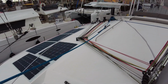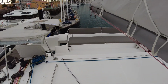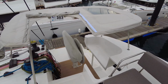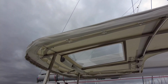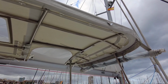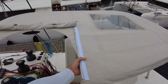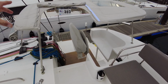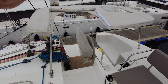So no need for the generator except for, I don't know, air conditioning or big consumptions. And then this shade for the helm, it's okay, but I prefer much more when there is a fixed roof because the insulation is much better. When the sun is very strong, it just reflects through, it's very hot. And I would say it's too small. It's just a basic one. I'm sure if you really wanted, you could make a bigger one.